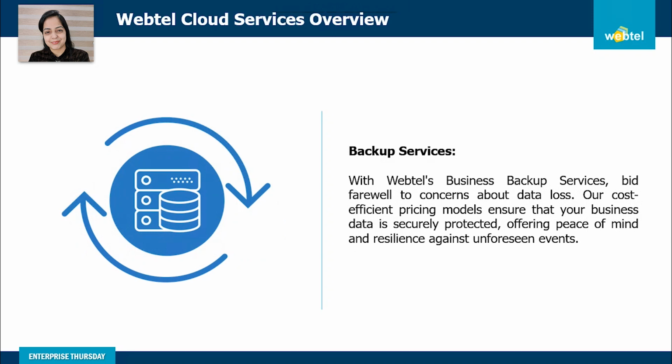Then backup services. With Webtel's business backup services, bid farewell to concerns about the data loss. Our cost-efficient pricing models ensure that your business data is securely protected, offering peace of mind and resilience against unforeseen events.